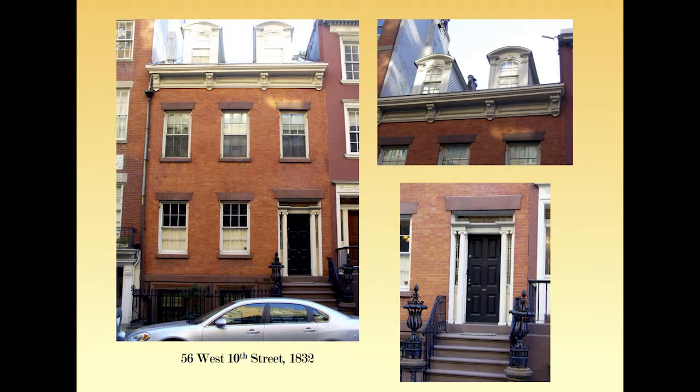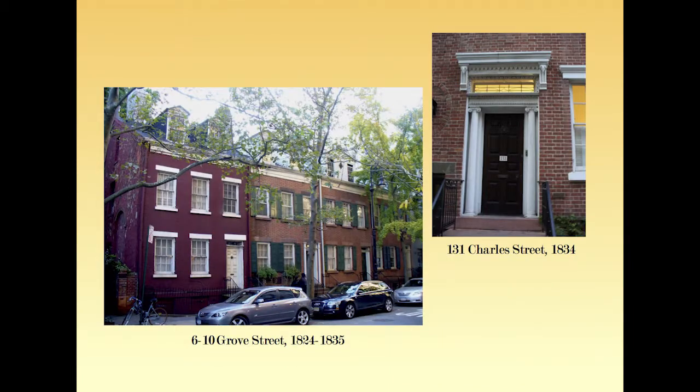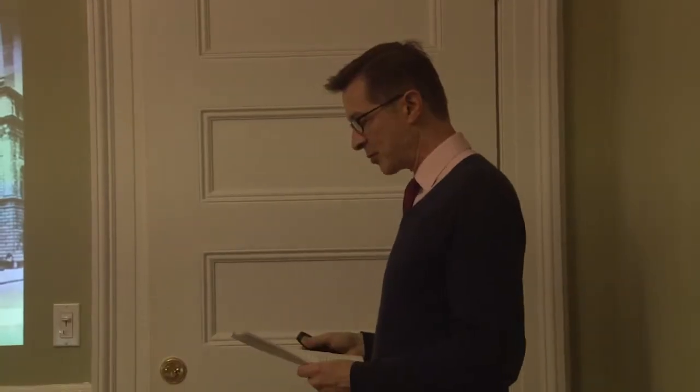Last but not least is the ironwork. In this case, we have the pineapple, which is a symbol of hospitality. And here's the same one in context. Another wonderful door surround treatment. Here we've got this bracketed entablature, and then this kind of sawtooth detail. It's kind of interesting.